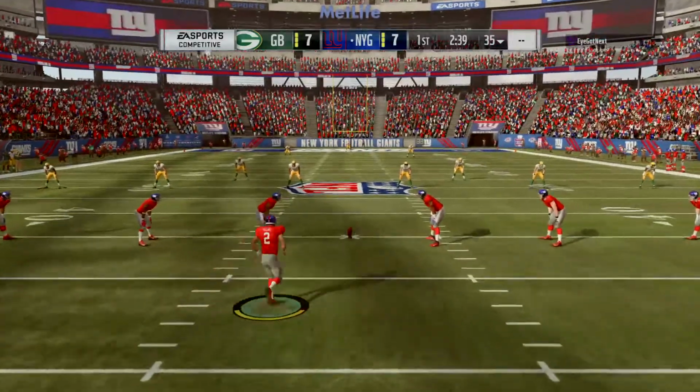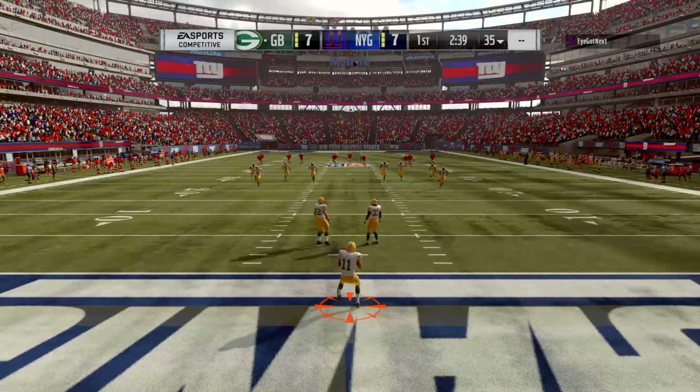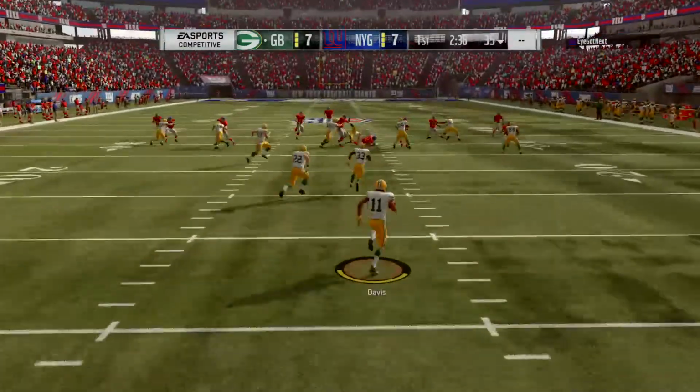So we're right back where we started, all even as the kick's away. This is fielded a couple yards deep.